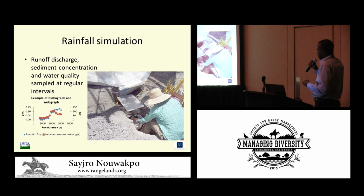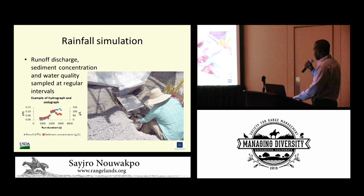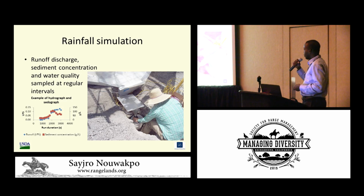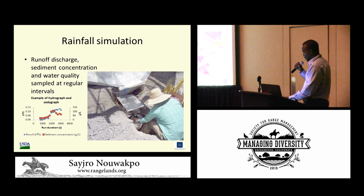So we collect runoff and sediment concentration data, and as you know, this hydrograph and sedigraph shows you what a run looks like. It's a classical rainfall simulation experiment. You have an initial increase in sediment concentration and then a drop over time, that Sam just presented as the exponential decay.